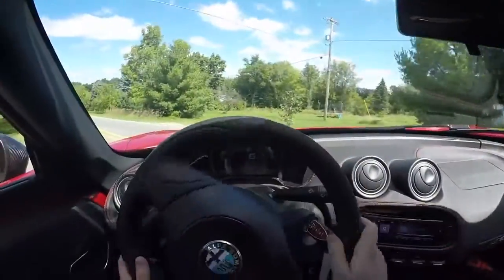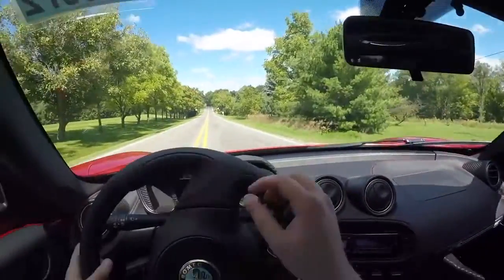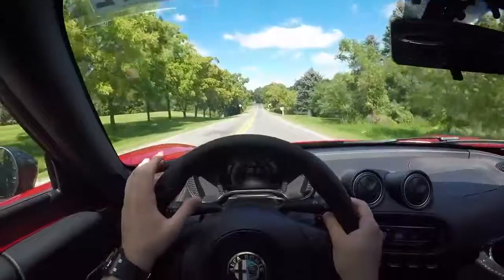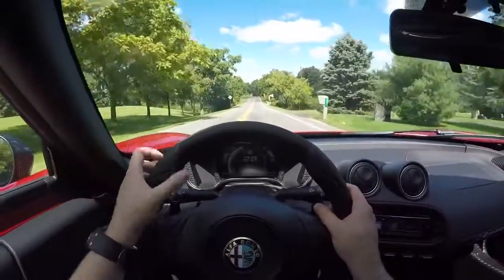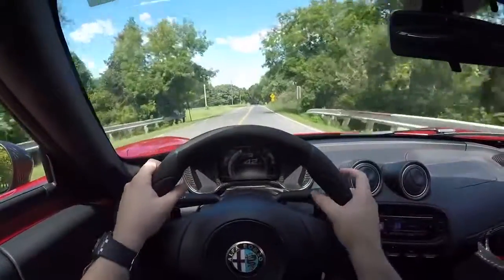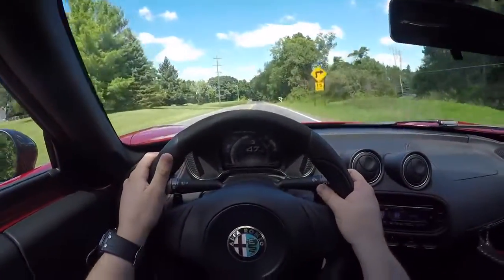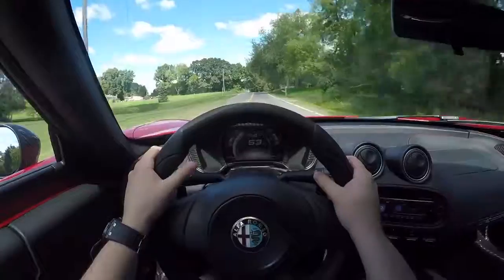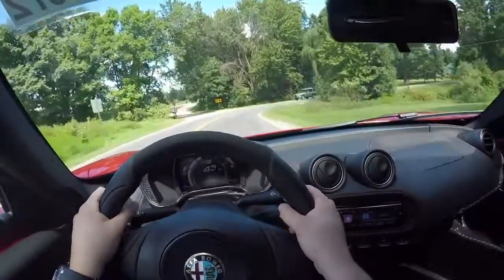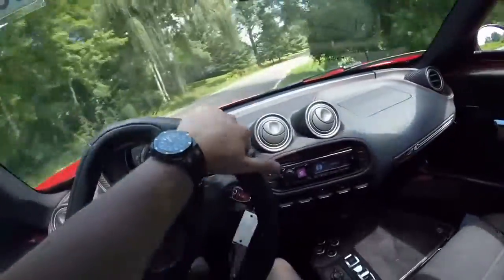We've got no power assisted steering, so it's really heavy at slow speeds, but then it loosens up at high speeds when you get some momentum, and it feels incredible through the turns. Tons of feedback. You can feel exactly what's happening underneath you. Same with the suspension, very communicative. And listen to that turbo. Turn in is very direct.